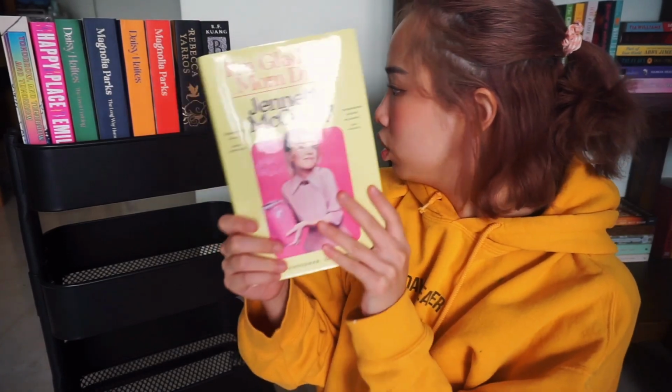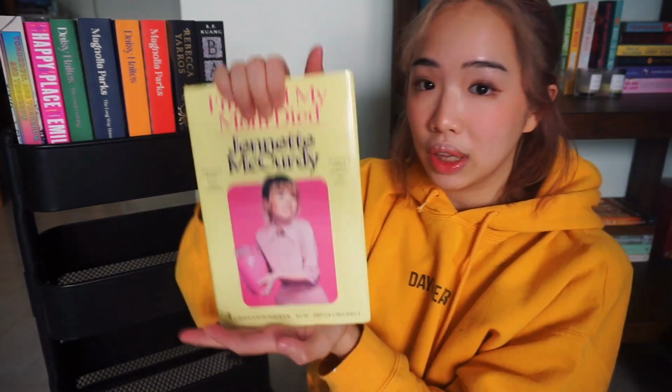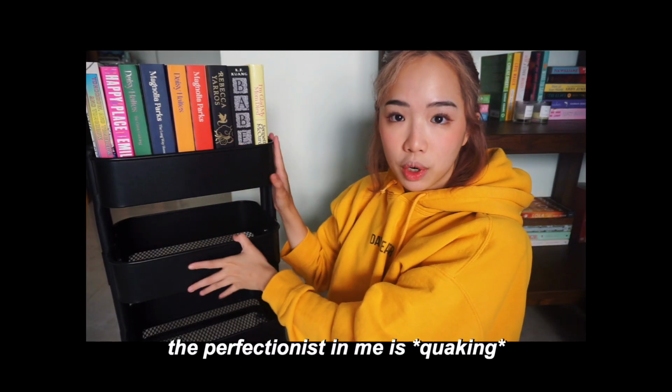One more book I'm gonna put on the top shelf is I'm Glad My Mom Died by Jeanette McCurdy. This is the memoir that I am dying to get into, so let's hope that I will read this next month. It fits perfectly. Now we're gonna move on to the bottom shelf here.